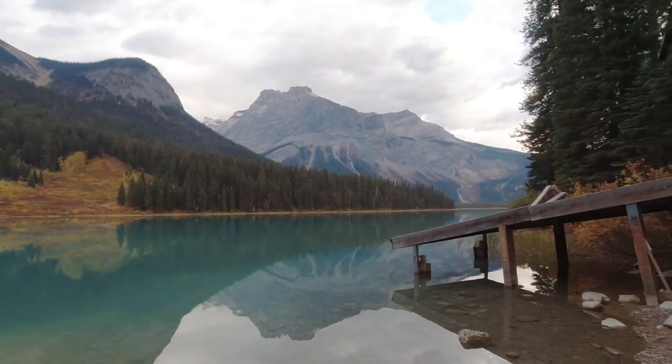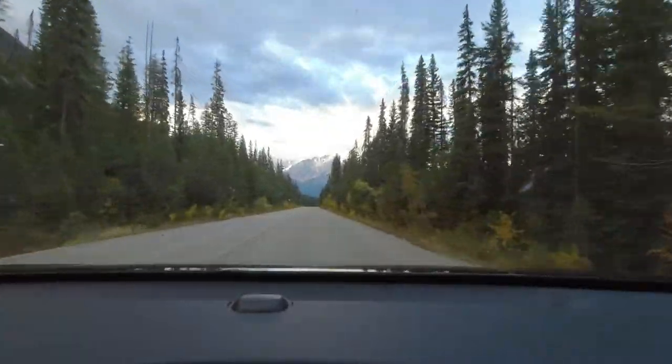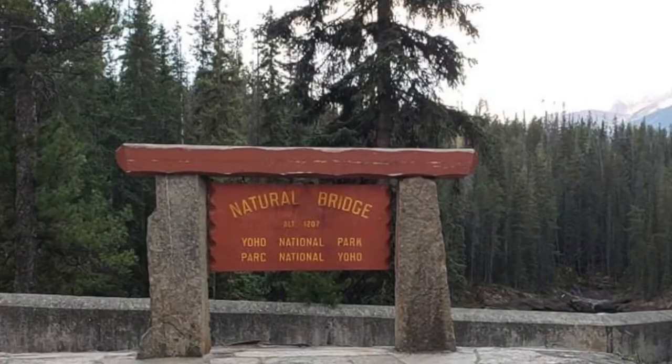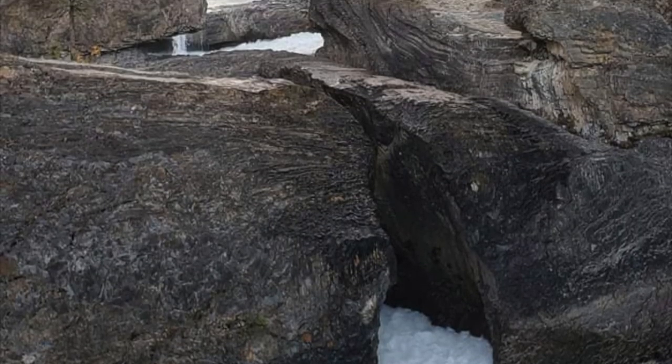Let's see what the water looks like underwater. A little cloudy with all the silt from the glaciers. All right, let's continue. And let's stop back at the natural bridge for some better photos in the daylight. All our photos last night were too dark.